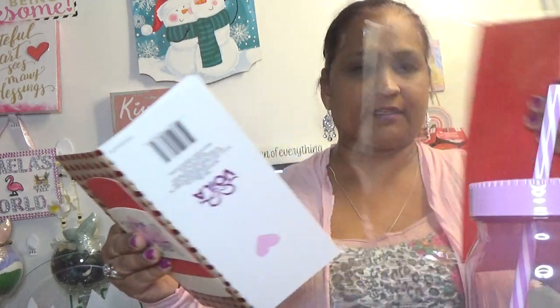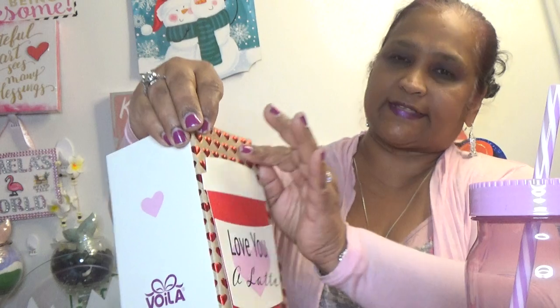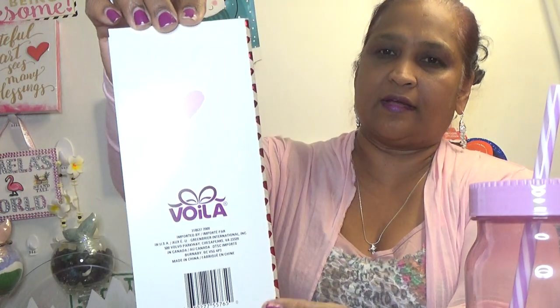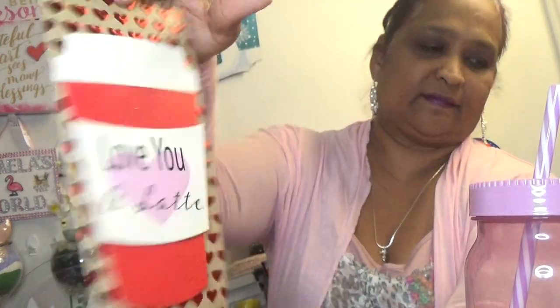Very, very gorgeous. Okay, it has a red envelope and it has a coffee mug and it says, I love you a latte with a whole set of bling hearts. I love you a latte. And then the inside says, hugs and kisses. And the back has the Walla emblem and it has that beautiful heart. I love you a latte. Yes, ma'am. You're talking to me. Gorgeous. Really, really gorgeous. Okay.